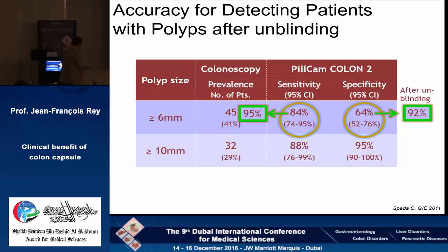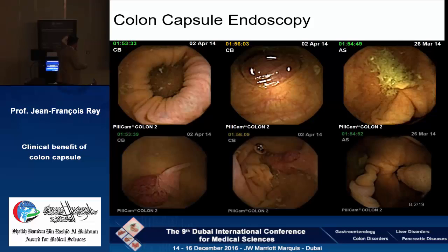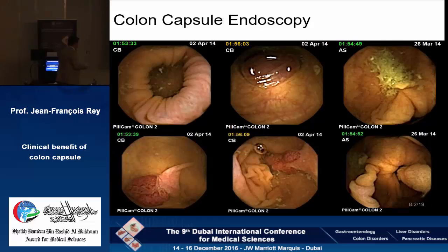This is a picture from these studies. Of course, this is very nice. You see perfectly this very large polyp with the stalk of the polyp and the detail of the mucosa. If you look at the Japanese classification, it's a nice two polyps that are benign and could be removed by endoscopy. And that is a very good aspect.